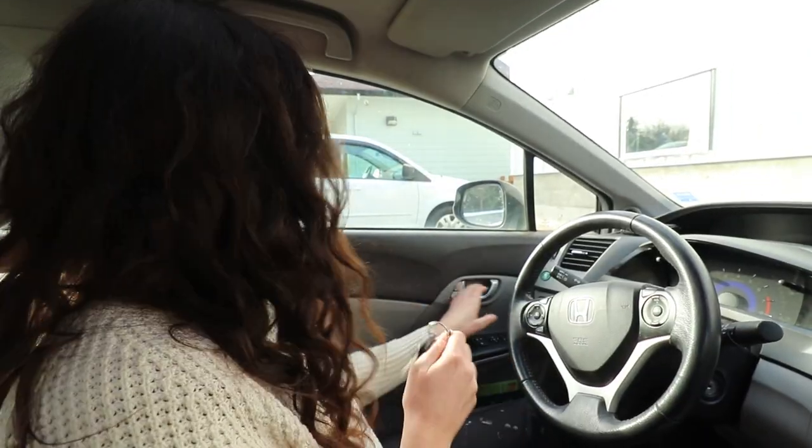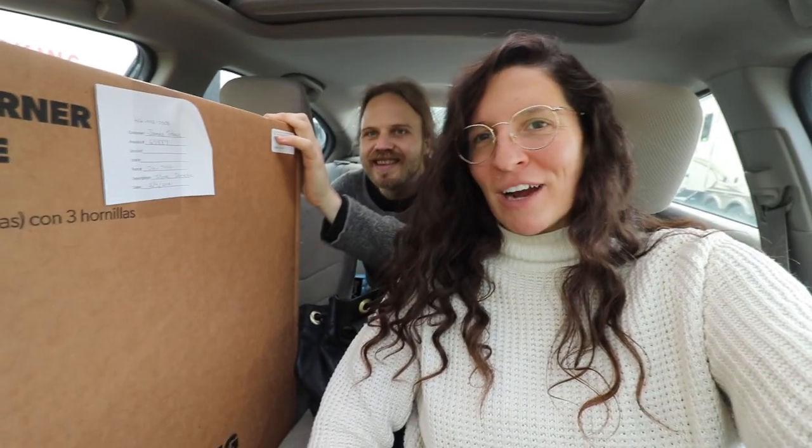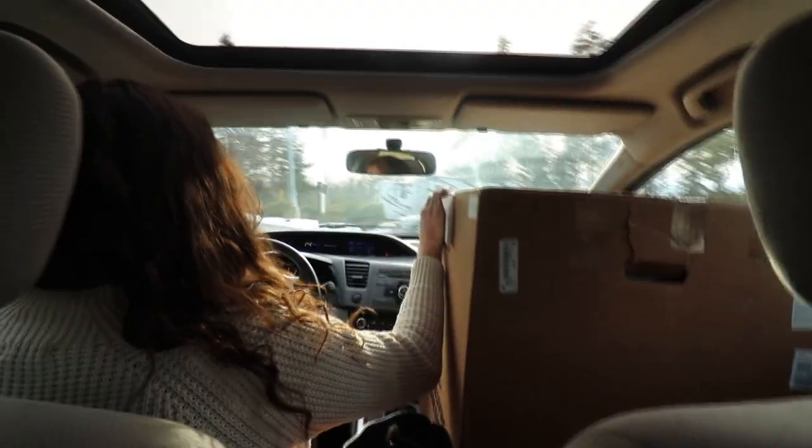Let's do it. Well, we got our oven. It's pretty cute. I'm happy with it. Wait till you can see it. All right, let's get it home. Yeah. Thank you, Big Boys Toys.